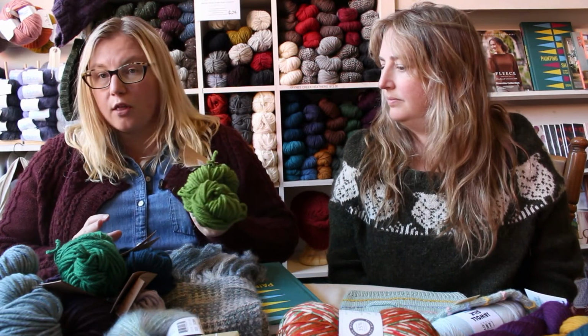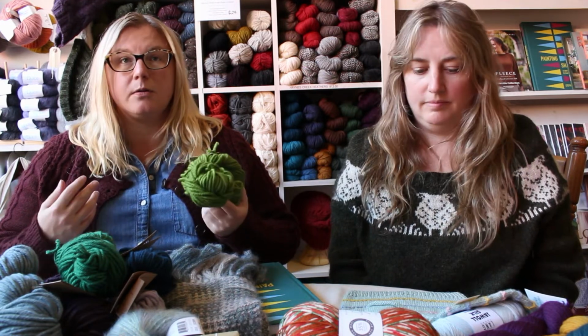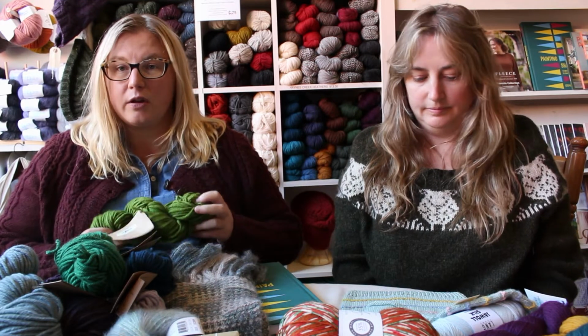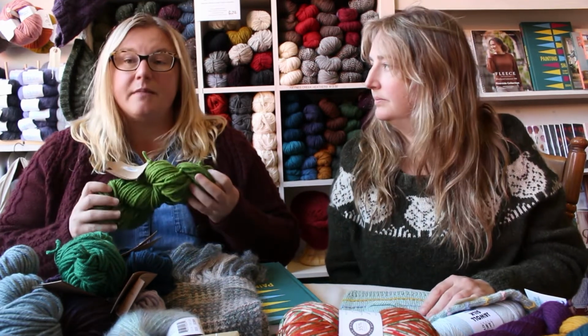So it would be great for colorwork. Like if you want to do a couch and sweater or something like that. Anything bulky that you're going to steek, this is a great choice.